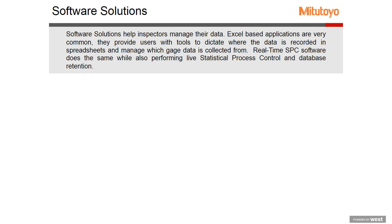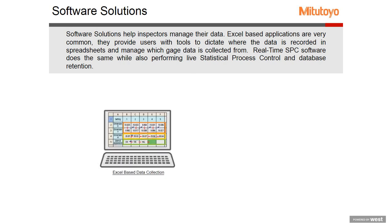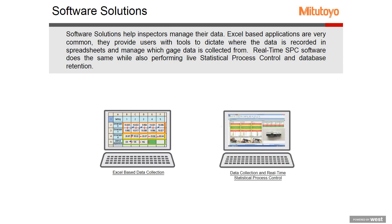Software solutions help inspectors manage their data. Excel-based applications are very common. They provide users with tools to dictate where the data is recorded in spreadsheets and manage which gauge data is collected from. Real-time statistical process control software does the same thing while also performing live statistical process control and database retention.